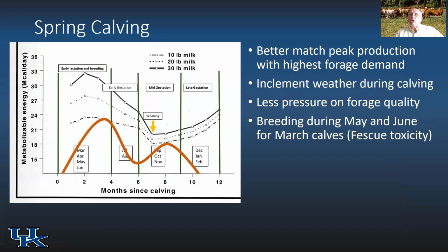So to summarize, spring calving systems are a better match of the peak production of the cow with our highest forage demand. In other words, our peak forage production matches the highest forage demand or energy demand in the cow. We typically run the risk of having inclement weather during calving, which is March and early April, sometimes backed up into February, and sometimes in Kentucky we can have ice storms, a lot of cold and wet weather, which can make that a very tense time for cow-calf producers.